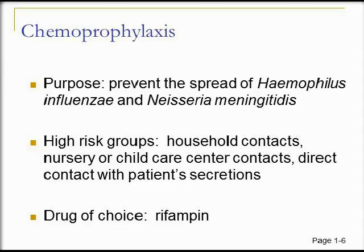Me as the pharmacist standing at the code cart, drawing up the meds, not in contact with the patient, I don't need prophylaxis. The nurse taking care of the patient across the unit, not involved in the care of this patient, doesn't need prophylaxis. So it's important that we're not overusing prophylaxis. As with any antibiotic, we worry about resistance developing. But if we do choose to prophylax, the drug of choice is rifampin.